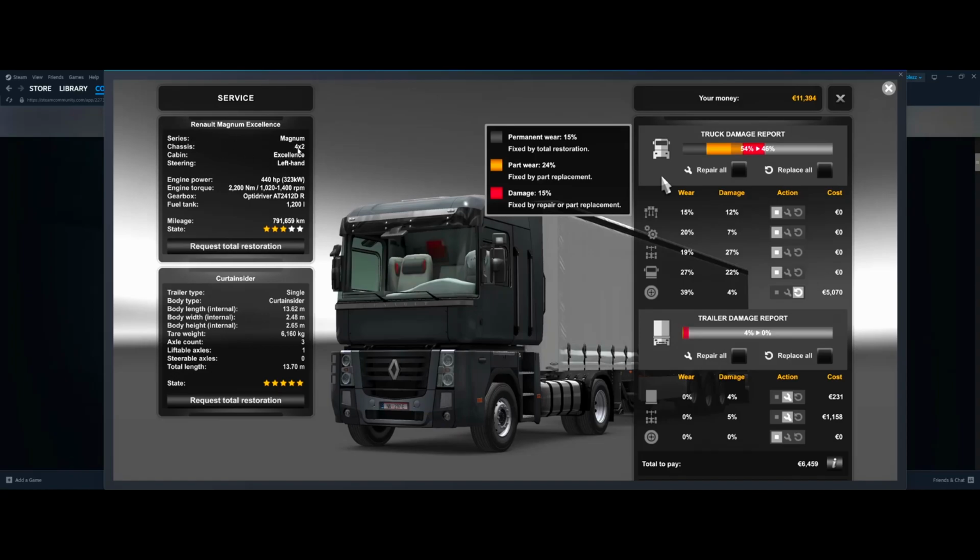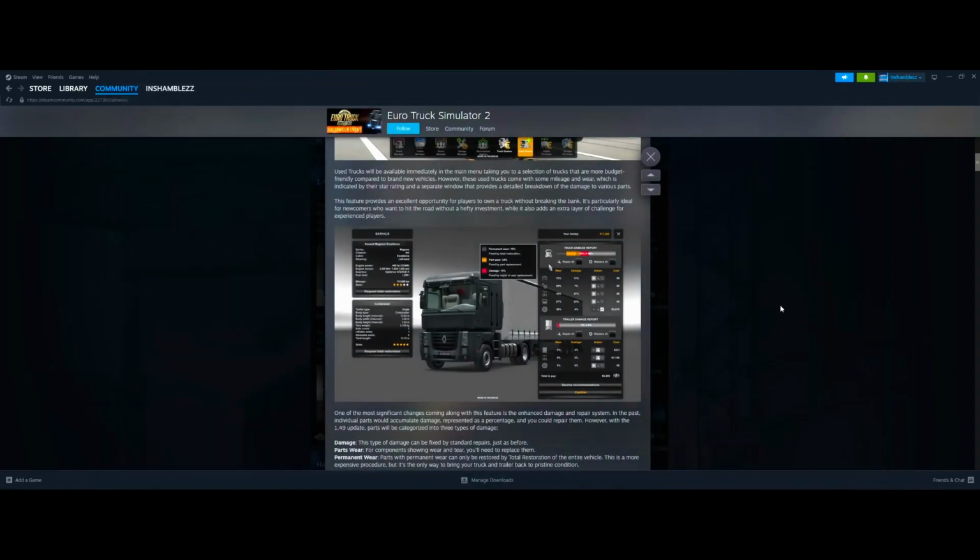The left side basically just talks about the actual truck and its state rating as well. We still have the mileage and we have the state rating. Then request total restore. So when you try to buy the truck, I believe this is the window it's going to take you to instead of the usual window. This is where you look at the truck first before you buy it. And the same goes for the trailer. So yeah, I believe you're going to buy the trailer and the truck at the same time. It's a one package deal. Okay, I'll just continue on with the note now.